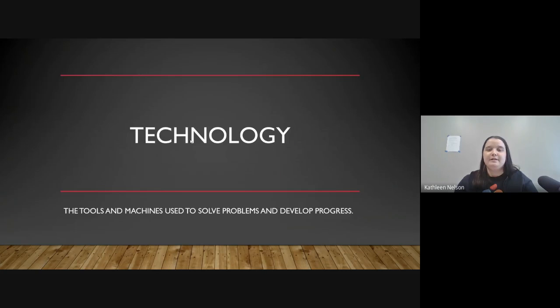So with my definition of technology, the tools and machines are used to solve problems and develop progress. And I developed this definition based on looking at a lot of different definitions and examples, like with Merriam-Webster and the Oxford Dictionary. And I'm sure there's a better word, but when I refer to technology in this program, this is what I mean.